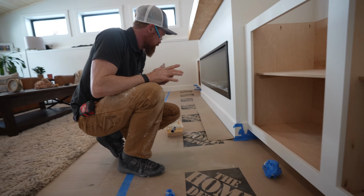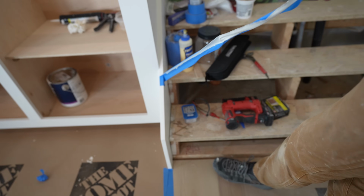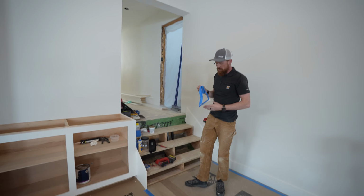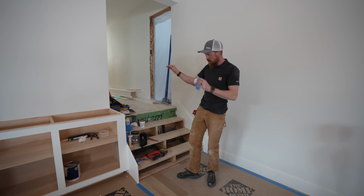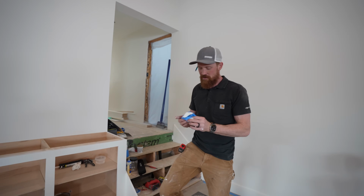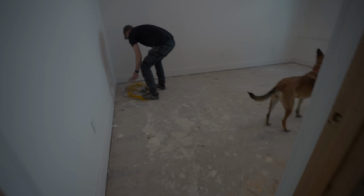What a nice crisp line you have. Mama, yeah. I like it. Me too. That one turned out good. Gorgeous. Mostly because I caulked the gap, and then before the caulk was completely dry, it was mostly dry, then I put the tape on, so I think the tape adhered to the wet caulk, and yeah, gave me a nice crisp line.